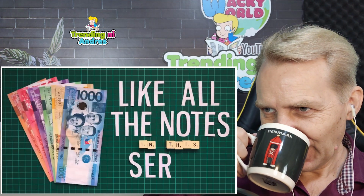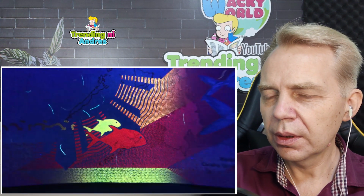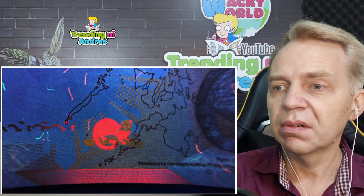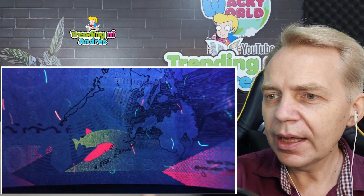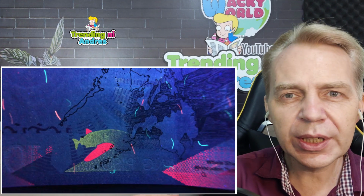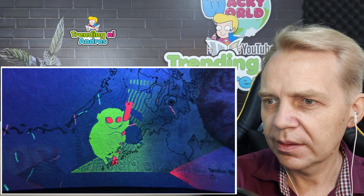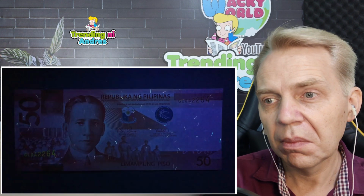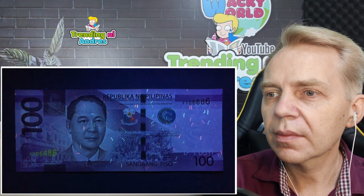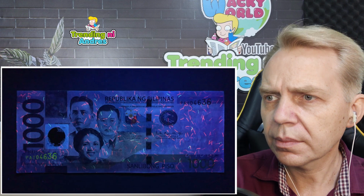Like all the notes in this series, the featured species glows under UV light. Oh wow! And these random flecks within the paper become visible. Wow, did you see this? So it's actually glowing in the dark, the money, under fluorescent light. I had no idea. Whilst ordinary paper simply glows bright blue, ordinary banknote paper doesn't glow at all. The Philippine peso has added these tiny fluorescent strands into the paper at the pulp stage as an additional security feature.